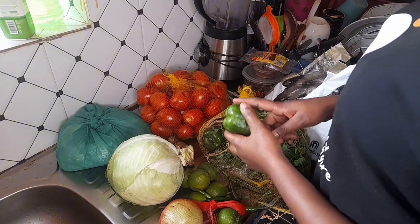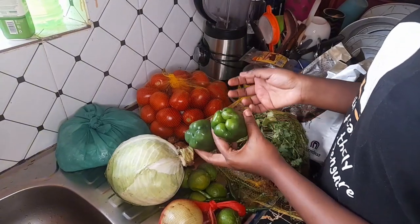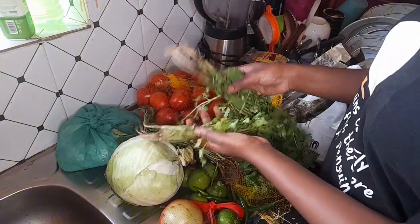What's it called? Green bell pepper. If you watch the other video, you will know what I usually look for when I'm buying my peppers. Now, I got dania for 50 shillings.